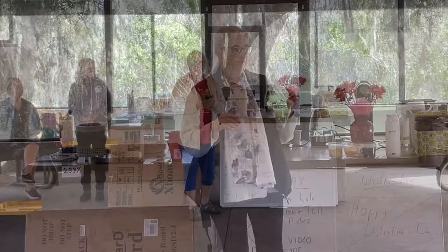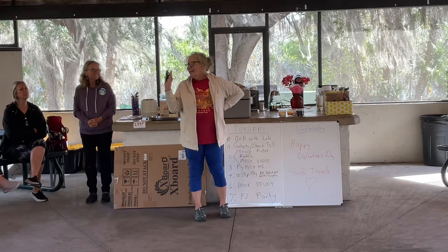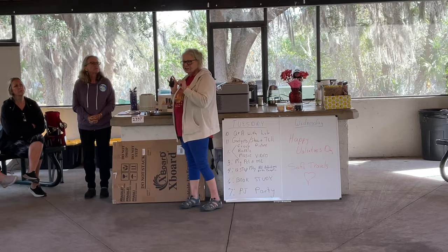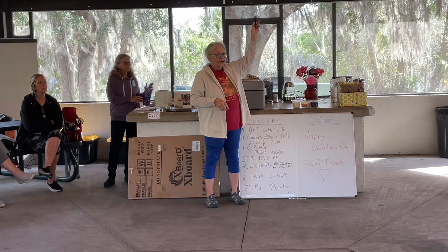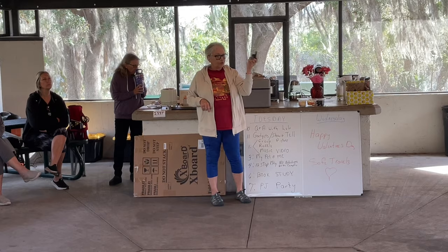So this is a Garmin inReach Mini. It can save your life. This has an SOS button. You push it, as long as you have a clear patch of sky where you can reach a satellite. This is satellite communication. You push SOS, you're going to get rescued.